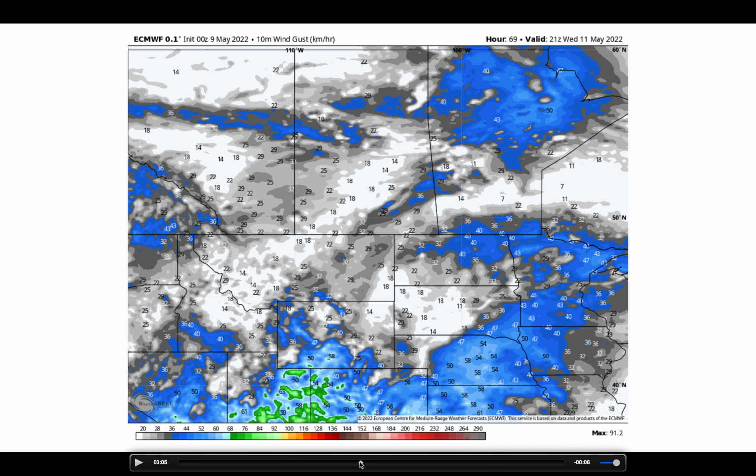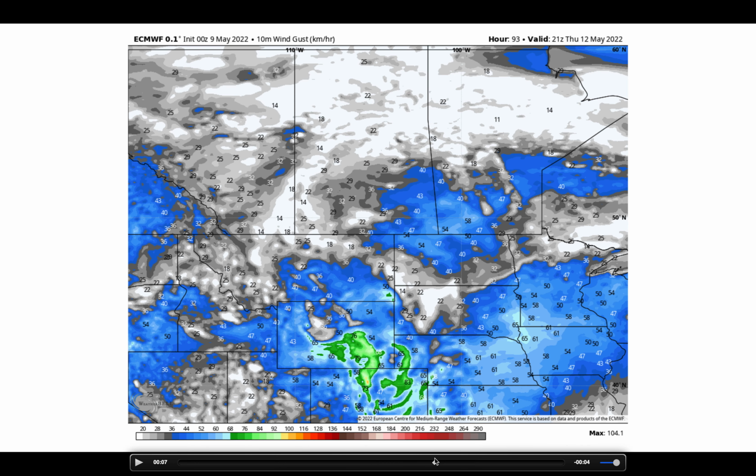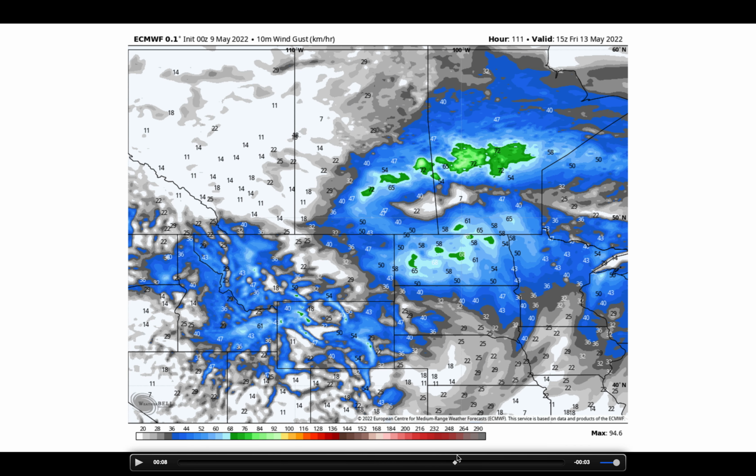Wednesday, even a little less gusty here. We're talking about those winds maybe 20 to 30 kilometers per hour as they gust during the afternoon. But as we get toward the end of the week, looking at our Thursday and Friday storm system, maybe lingering into Saturday, we're going to turn the winds back up here, especially across the east. Looking at those winds gusting probably 60, 70, maybe 80 miles per hour as we get into Friday and Saturday.